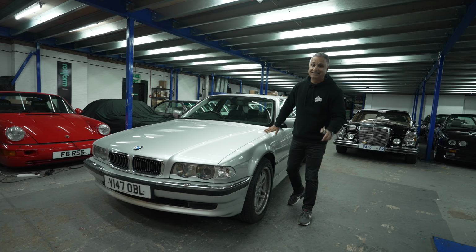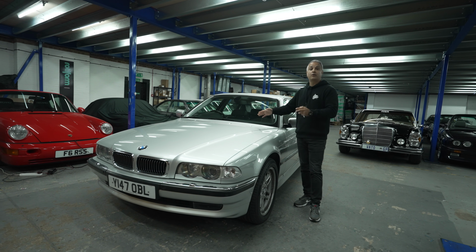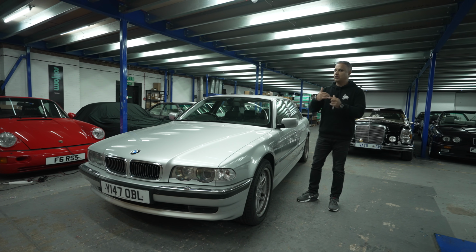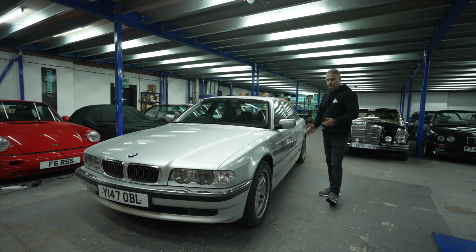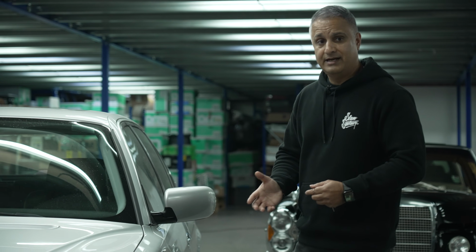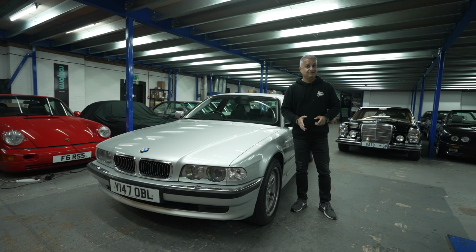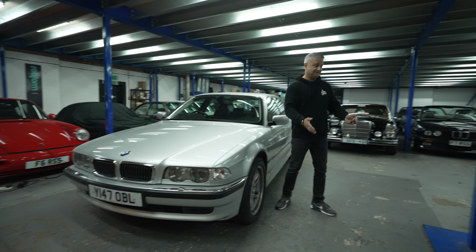I might have completed the challenge last year, but I failed in what I wanted to do to this car, which was to create an OEM plus build, obviously put it on Airlift suspension, change the wheels, add some audio, sympathetic external upgrades. I failed in that. However, something else landed in my lap, and it's here.